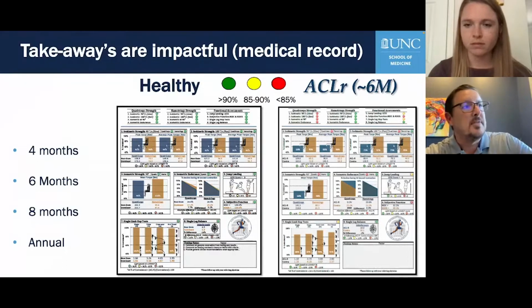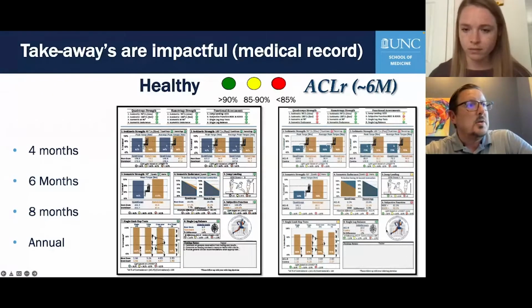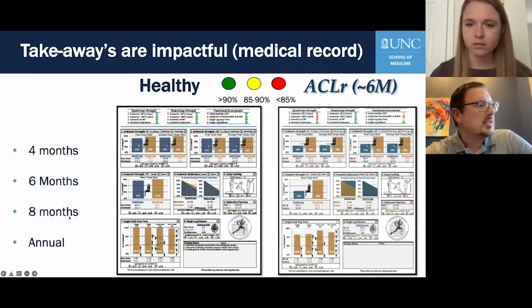This is an example of the report that we would give back to patients who are being seen. Our routine doesn't need to be your routine, but our routine was at 4 months, 6 months, 8 months, and then annually thereafter. Obviously, we had a lot more people showing up for the 4 and 6 months after they were discharged. It was hard to get them to come back.